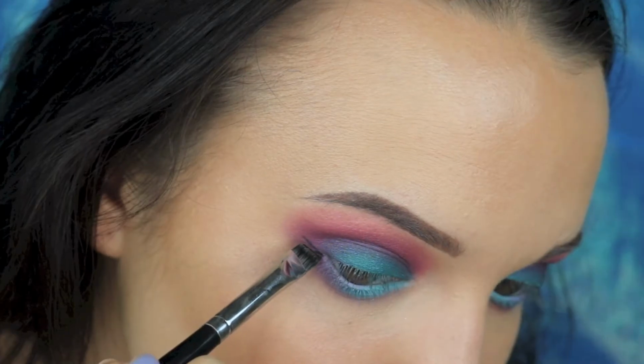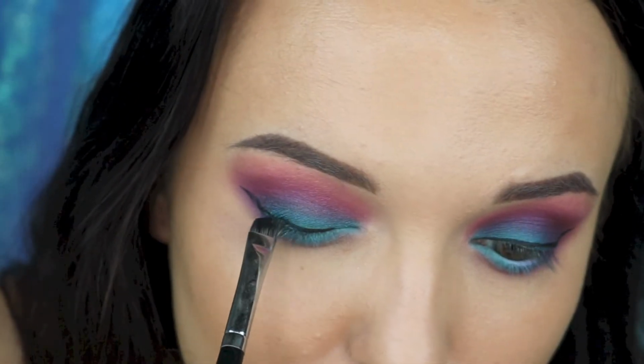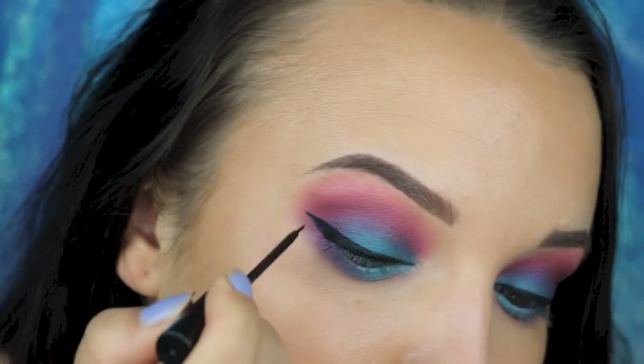Then I'll be using the Maybelline Gel Liner just to create a wing, and then I'm going to be going over that with the NYC Liquid Liner just to really make sure it has a clean, sharp line.